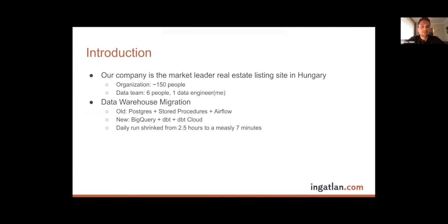And we had a data warehouse migration last year where we had an old PostgreSQL data warehouse with a lot of stored procedures that were doing the transformations, orchestrated by Airflow. Last year we moved all our data related things to BigQuery, and the transformation, the T in the ETL, was done with dbt, and the orchestration is done by dbt Cloud. We had some great results and installed some software engineering principles in it, and also our daily runs shrank from 2.5 hours to 7 minutes. So we were really happy with it, and I will show you some things about it.